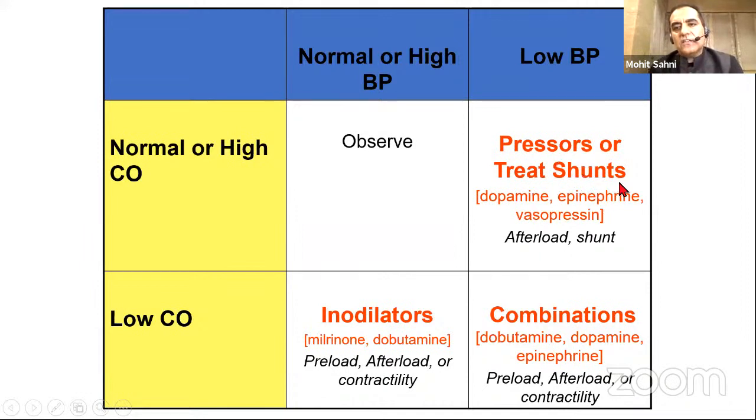You need to treat the shunt. That is the main thing. If you have normal or high blood pressures and low cardiac output, it means your afterload is high. What you need is an afterload reducing agent and something which augments the contractility. The inotropes that can be useful are dobutamine or milrinone. If you add dopamine in this baby, it will be detrimental.